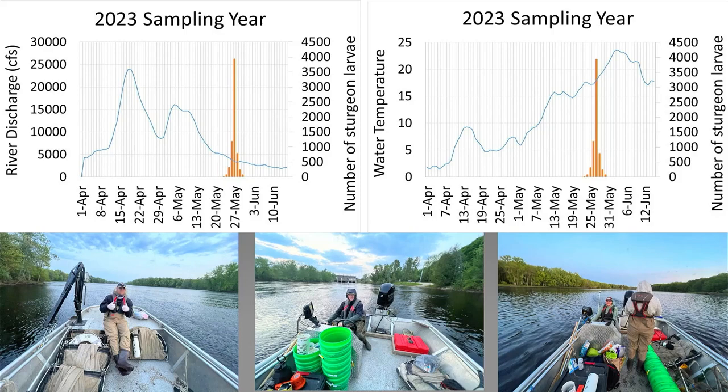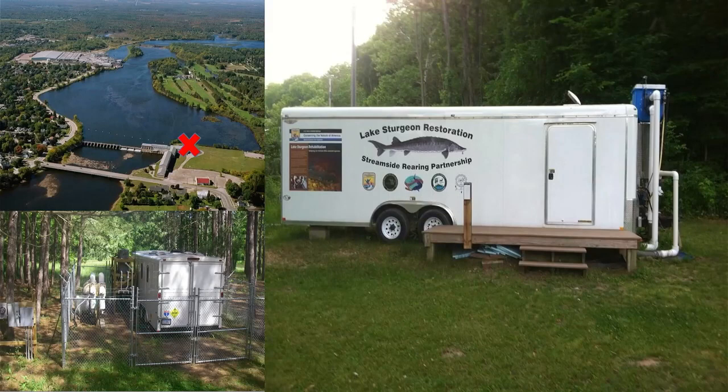You can see that the Menominee River was raging just before we started collecting larvae. We were a little concerned that our sampling efforts were not going to go well, but it turned out to be just fine. And so the interesting thing is once you get these larvae in hand, we can't take the larvae to a hatchery. They have to stay in their water. They have to imprint on this water so we can get these fish to come back to the Menominee River.